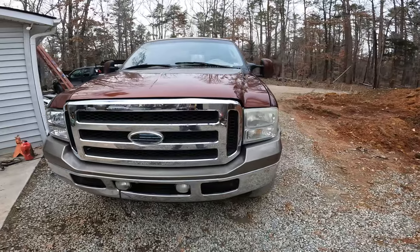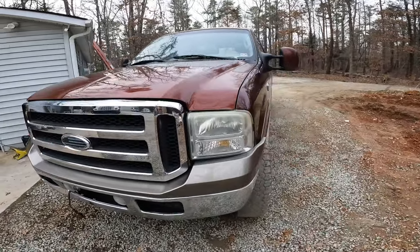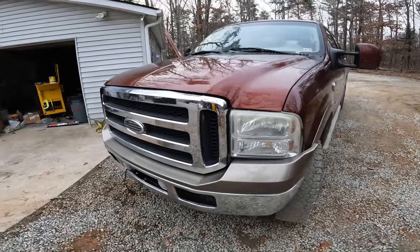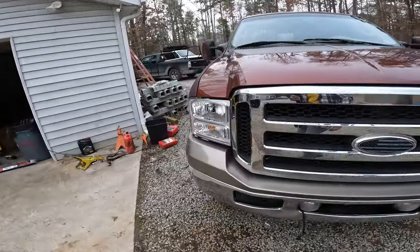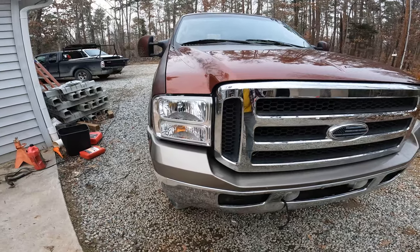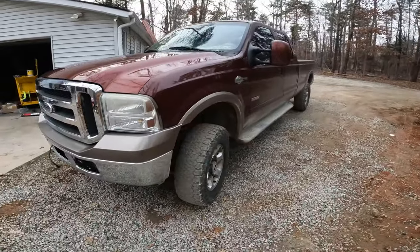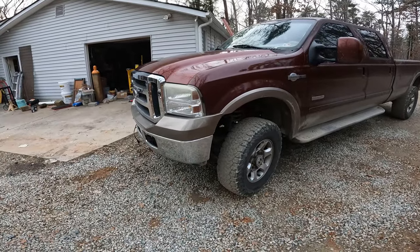One of the issues with this truck is this bent bumper right here, and I have a replacement headlight, which I already replaced this side, but the headlight won't come out the way that bumper is bent. So I've been thinking about a way to bend this back, so let's see if this works.